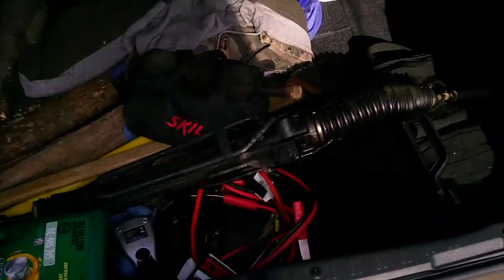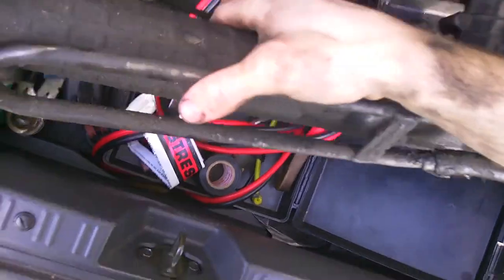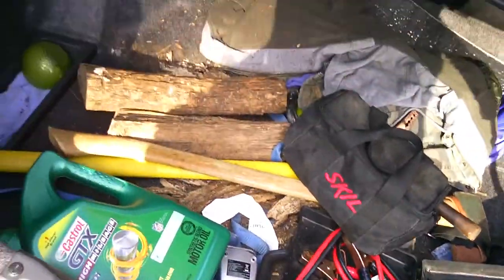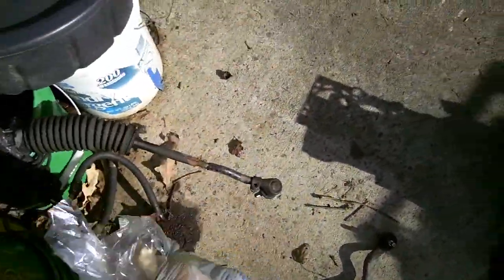Ta-da! So, here it is. Alright. So, like I said, I pulled this off of a 318. It was like a 96. So, this is going to replace that piece of junk. I also went to Walmart, got some bread.